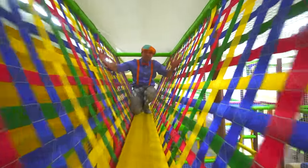Whoa! Look at all these balls! Wow! Whee! All right, I have an idea. Put them right in here. And here we go! That was so cool. The air blew the balls up. Yeah, from the bottom up to the top.